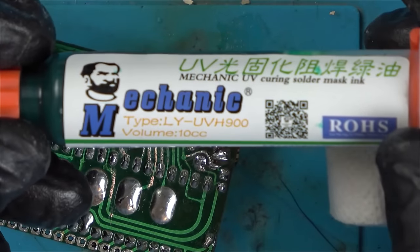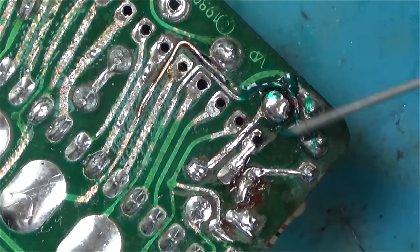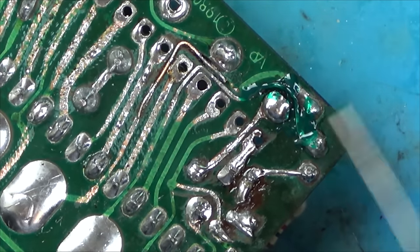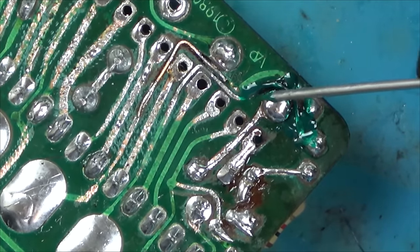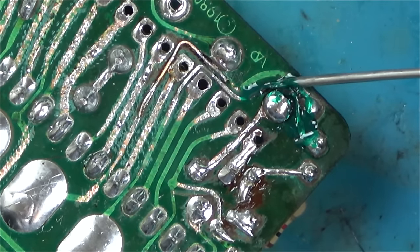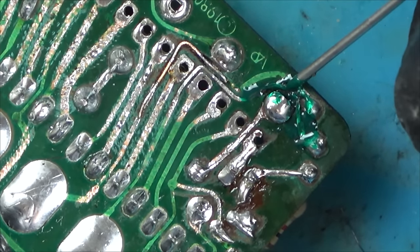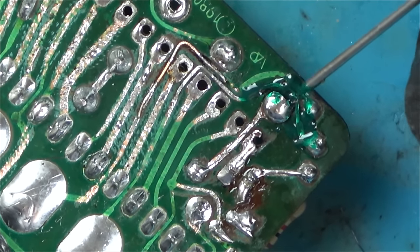So this is what I'm using. What this will help do is it will stop it from oxidizing, but also, for example, this loose track here is going to keep it in place.